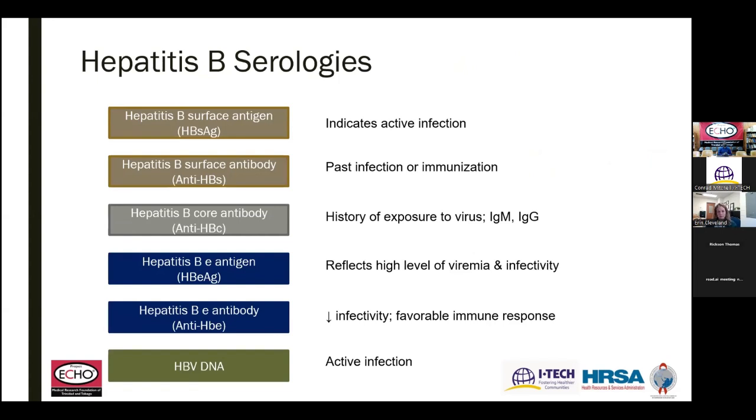There are a number of hepatitis B serologies, and these can sometimes be a source of confusion, so we'll just take a minute to review the different tests. Hepatitis B surface antigen is the main envelope protein of the intact hepatitis B virion, and the presence of hepatitis B surface antigen indicates active infection. The hepatitis B surface antibody binds to surface antigen on intact virions, and the presence of surface antibody indicates either recovery from natural infection or prior immunization. And this is a protective antibody.